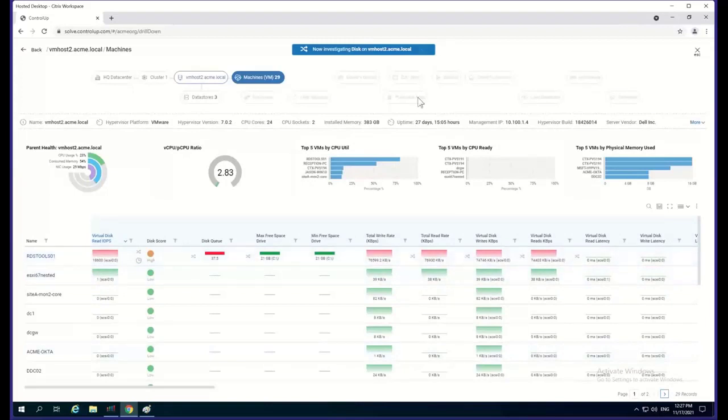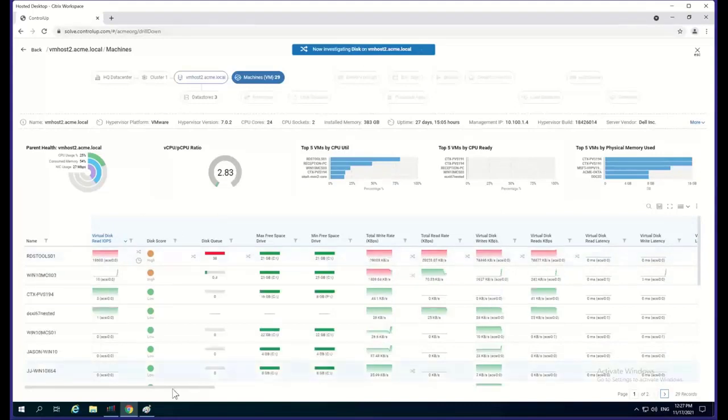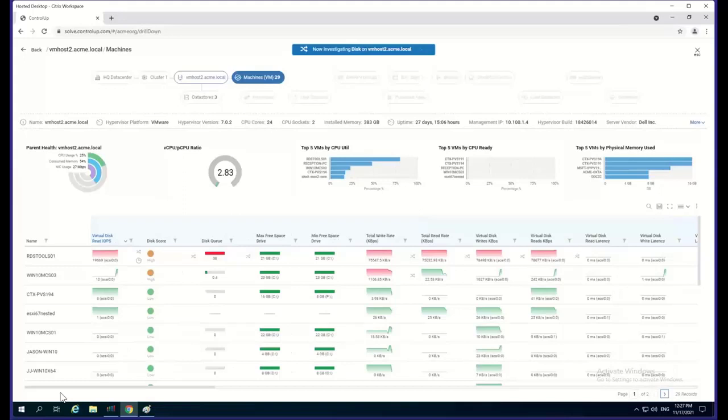And because we're investigating a problem, you can see up at the top, it says we're now investigating disk issues on this particular host. Down below in the grid view, you can see there's a light blue bar now covering this, and that's to help you in your troubleshooting journey. Now it's highlighted all disk-related metrics because that's what we're interested in looking at. Very nice. Okay, so let's continue our troubleshooting journey.